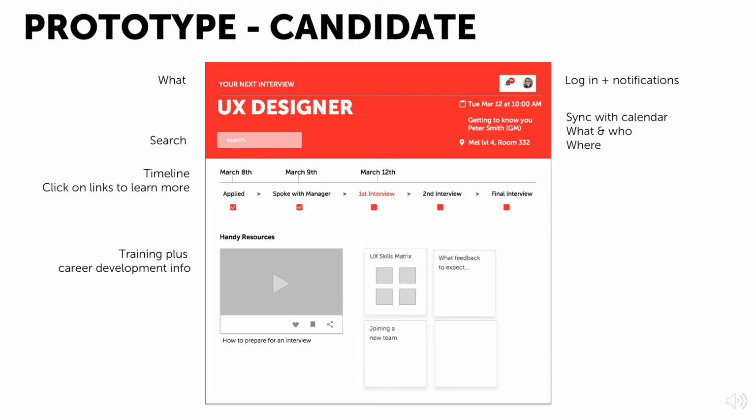The next prototype I designed was for the candidate specific one, which is logging in as a candidate and getting the relevant information that you needed. So where your next interview is going to be, who it's going to be with, underneath the timeline, links that are relevant to stuff that is related to your journey and process, and underneath that, resources that is relevant to you as well, like training plus career development information, what to expect, a skills matrix.